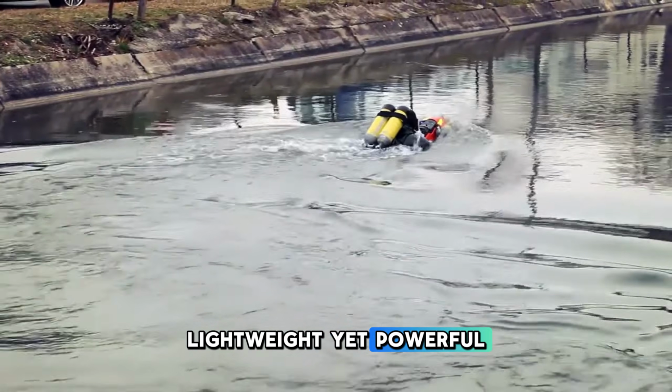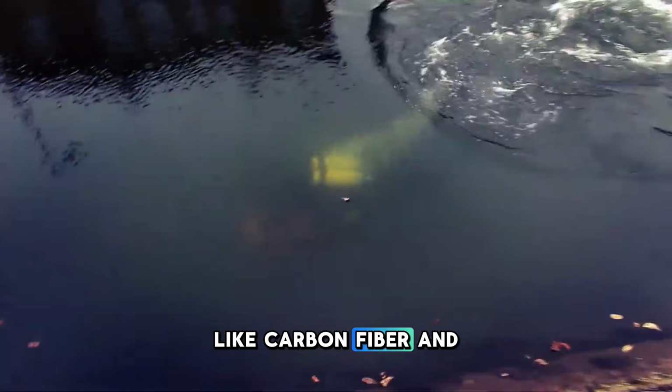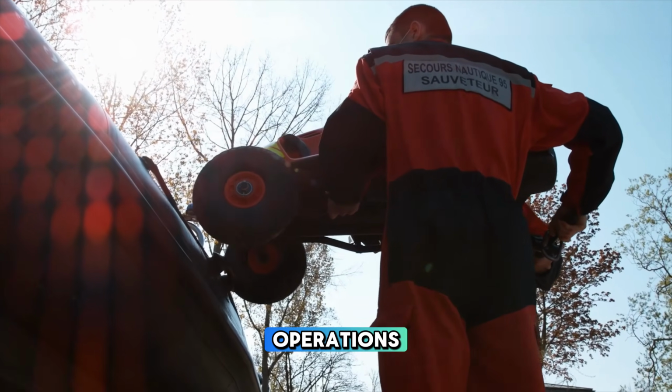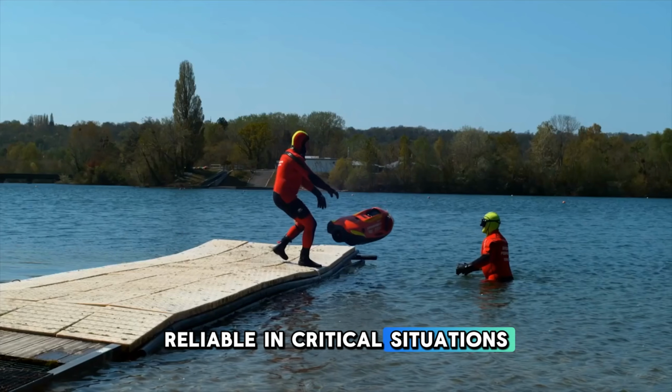Lightweight, yet powerful, it's equipped with advanced materials like carbon fiber and corrosion-resistant metals. Ideal for swift rescue operations, it's both efficient and reliable in critical situations.